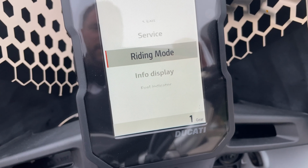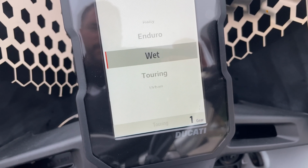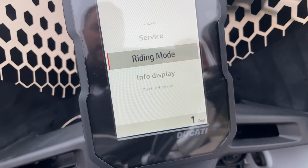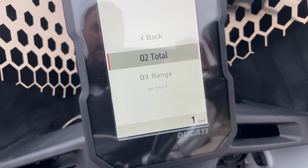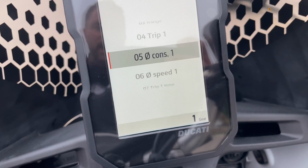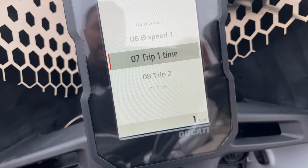And you have 6 different riding modes on this bike. You have Sport, Urban, Touring, Wet, Enduro, and the brand new Rally mode. Your information display on this TFT: do you want your range? You want to show your trip? You have different tripometers, by the way. That's what I call them. Your speed, how long were you riding, and so much more than that.